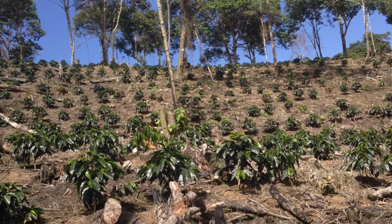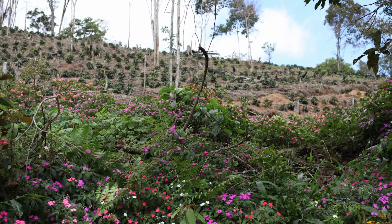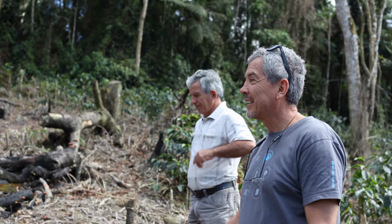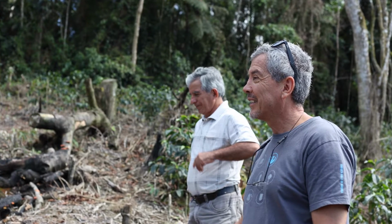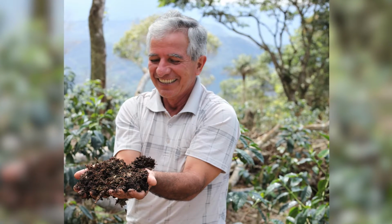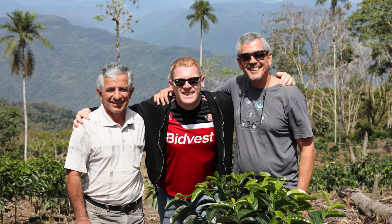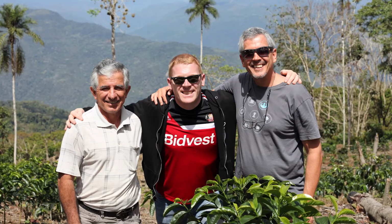There's been lots of planting of new shade trees, as well as cutting down some of the old ones. It is sad to see some cut back, but basically they're protecting lots of the forest as well. And there's Don Carlos in the background with Pedro, just reminding me of the good times of this trip. Really amazing people. This was Don Carlos showing me the fertile soil and just how much was in it. And yeah, this was us having the very good times together. Some good friends.